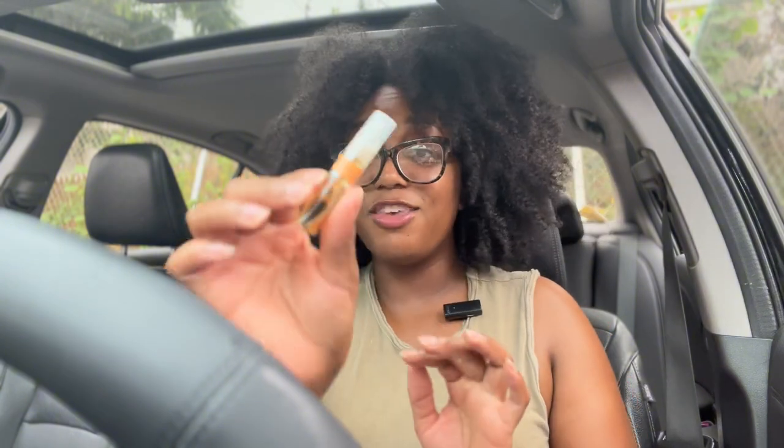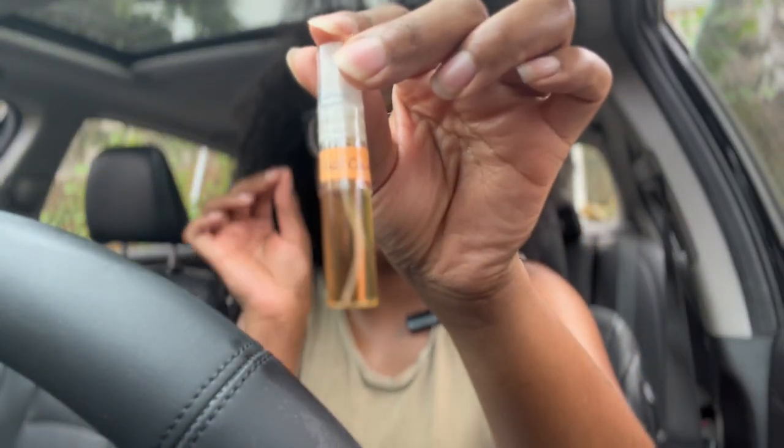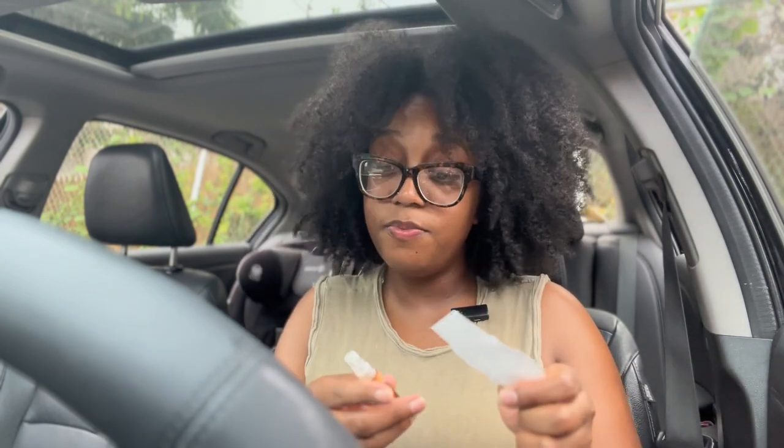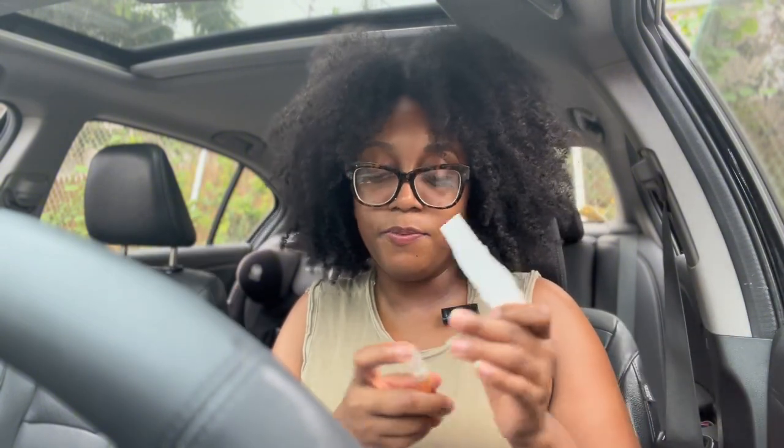Next is Tom Ford's Lost Cherry. The crazy thing is, I have a Tom Ford Lost Cherry perfume oil. I have Ambery Cherry, which is the Dossier dupe for the scent. But I've never smelled Tom Ford's Lost Cherry until right now.